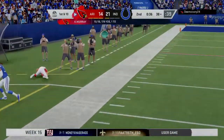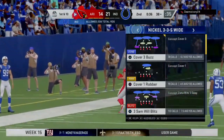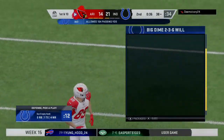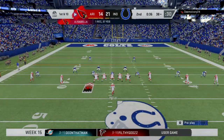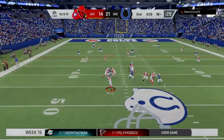Oh, this is taken in. It's complete. And he's got to be out of bounds, but not before he takes it inside the 40. And give him a gain of 37. So here's a 1st and 10 at the 38. Watch the time, watch the time. On 1st and 10, here's Murray.